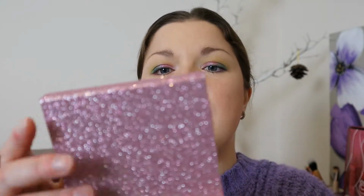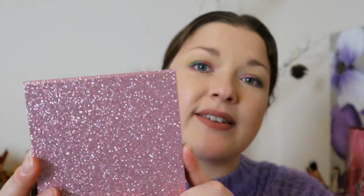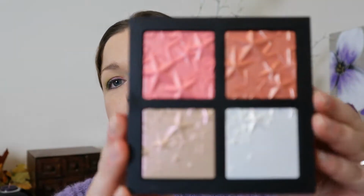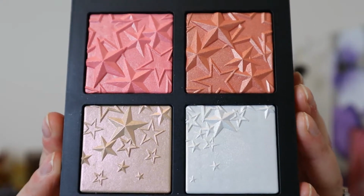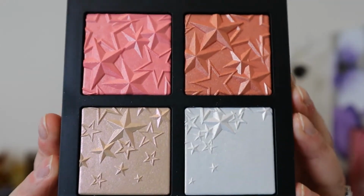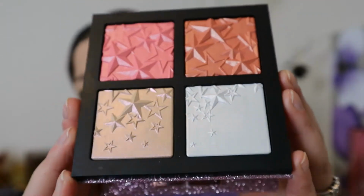these I wanted. So this one is the Star Dipped Face Compact in Light, and then this one is in the Medium Deep. So looking at this one, so we've got that. It's so pretty. I've not even swatched them yet, but look how pretty those are.